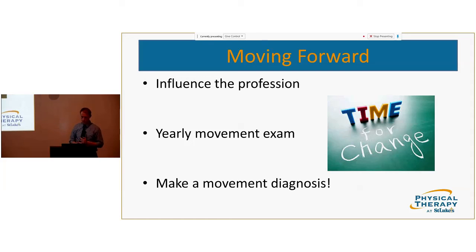There's a paper Shirley put out in 1988, so that was when she first addressed this whole concept of looking at movement. And I wouldn't say it's just now coming out, but I think there's more of a push on it. So it's time to move forward with that. And then, as I talked about earlier, looking at a yearly movement exam. Yes, we battle insurances, but if insurance allows for it, and the patient allows for it, I think that's worth doing.